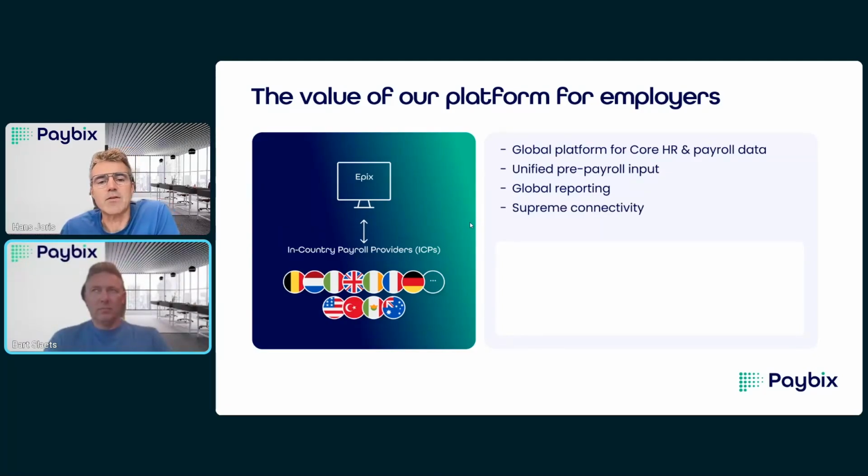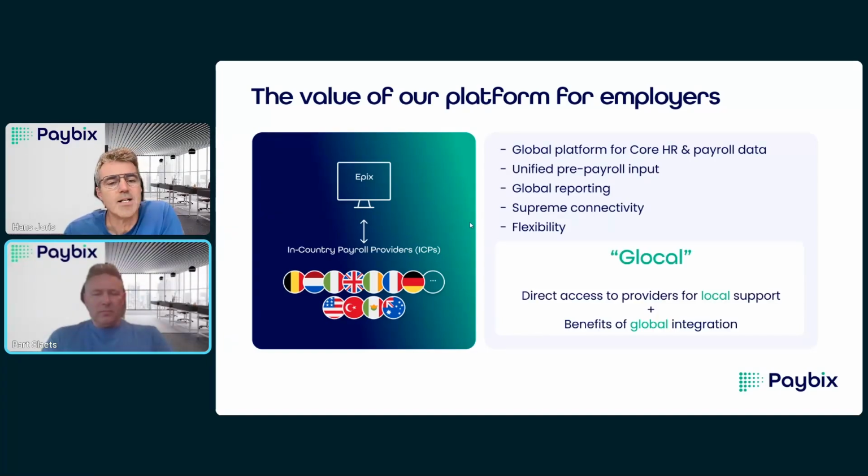Since it's an integration platform, it's highly connective, meaning that first and foremost, it can connect with most local payroll systems, but also with time and attendance and HCM tools should they exist and be used by the employer. It's a very flexible concept. A customer, an employer, can start using the tool for a few countries and then gradually extend to others. Or the customer could start with only unified pre-payroll input in the beginning and then gradually extend to global reporting in a second stage.